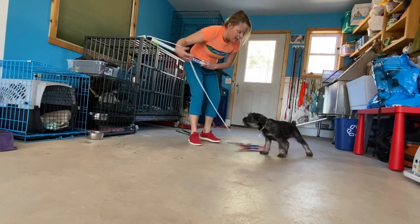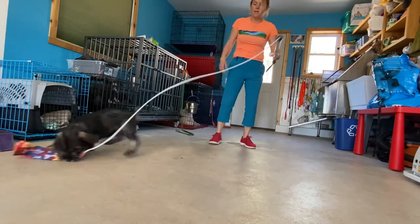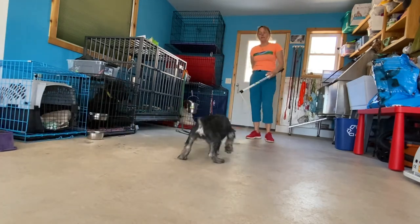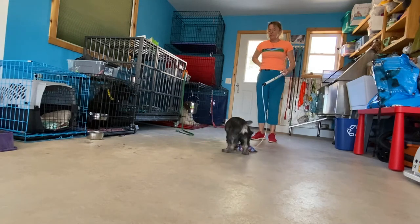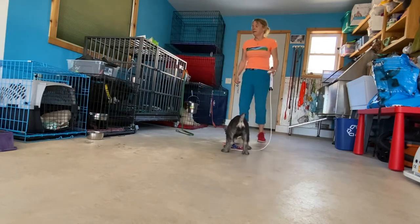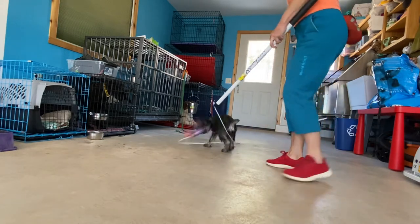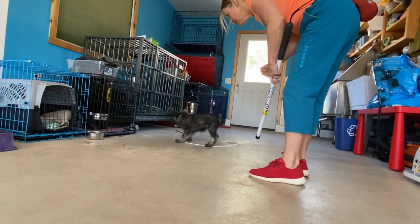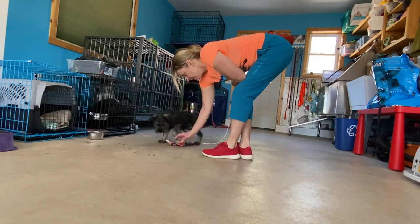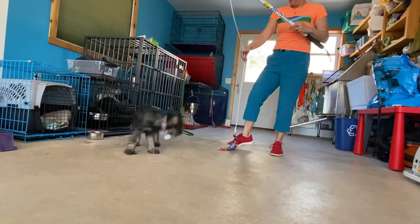Good girl, okay. And then eventually the play becomes the reward again. This is actually really good for Ashti. Ashti, no. Because it's not about you right now. Kasia, drop. Kasia, drop. And then I'll throw the food in. And she can go get it. Good girl. I'm sure there are other ways to teach an out command.